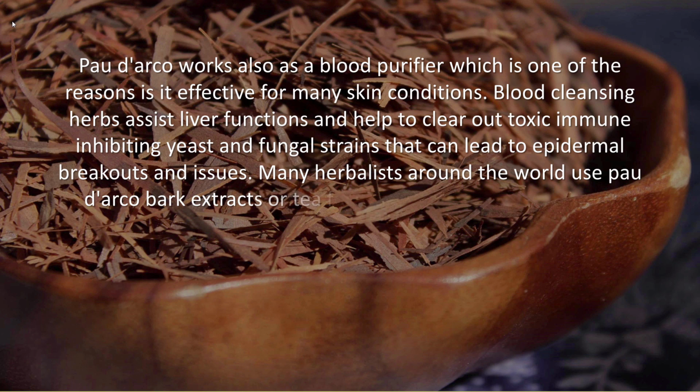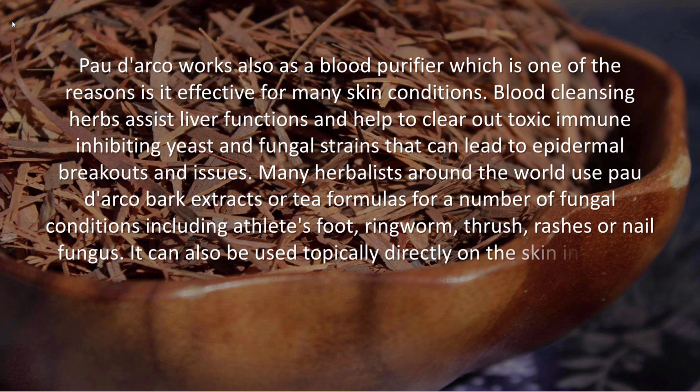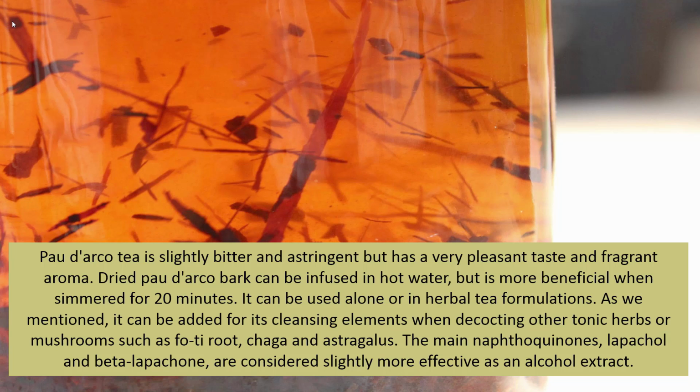Many herbalists around the world use Pau d'Arco bark extracts or tea formulas for a number of fungal conditions, including athlete's foot, ringworm, thrush, rashes, or nail fungus. It can also be used topically directly on the skin in herbal salves or ointments.